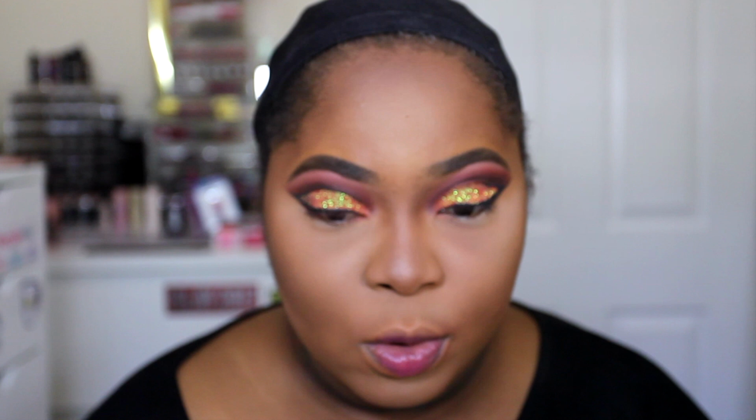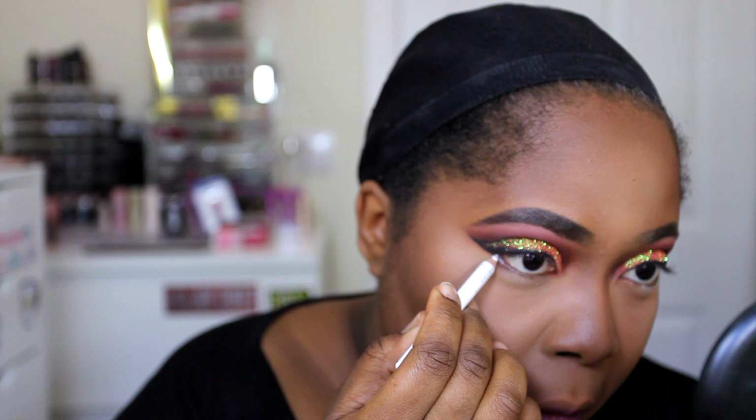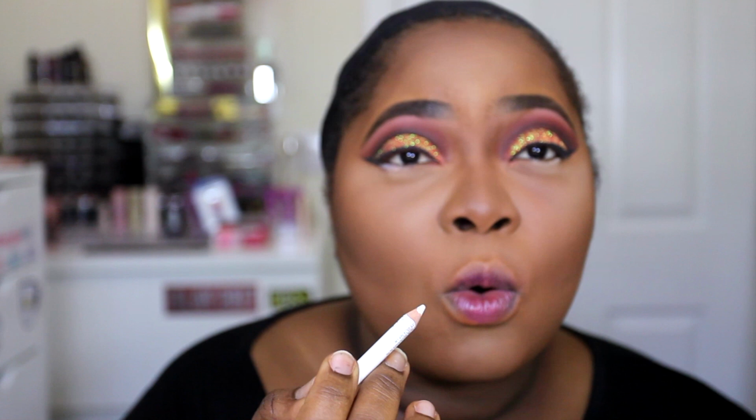I'm going to use the Makeup Academy eyeliner in Snow White. I'm not going to line my inner waterline. I'm just going to go underneath my waterline so I can concentrate some color there. And I'm going to bring it down quite low.